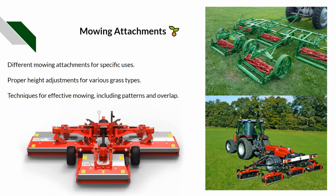Mowing attachments, there are lots of different mowing attachments for particular uses, proper height adjustments for various grass types and techniques for effective mowing, including patterns and overlapping. So you can see on the top right, we've got the gang mower, which is a pull behind tractor mower, or they can be used on a mule, for example. This is self-powered, powered by the wheels that are on the gang units. They then power the cylinder, and then it would just be a normal standard cylinder to bottom blade unit.